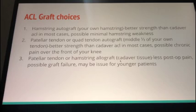Let's review some of the potential graft choices we can use to replace your ACL. So the first option could be using your own hamstring. One of the advantages of using your own hamstring is it typically has better strength than a cadaver graft, but one of the disadvantages is it may leave you with some mild hamstring weakness in the long run.